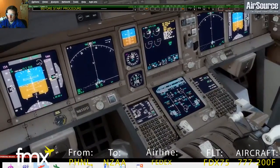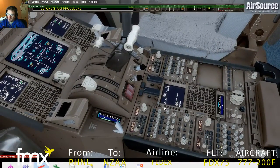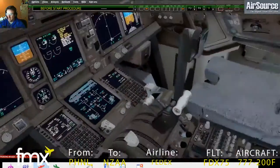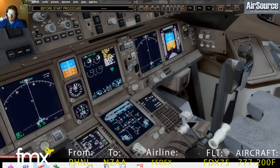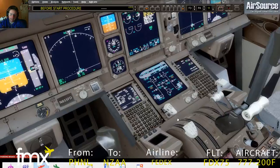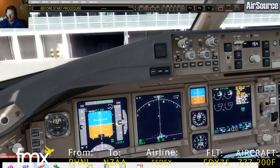Oh, they want me to open the door. It's because they know that I'm on a stand. So we'll open the door. There's no need to have it open though. Crew's already on board. So I'm gonna just pop that round to 210. Flaps up speed, somewhere around there. And I will set my radio altimeter to 400 feet.